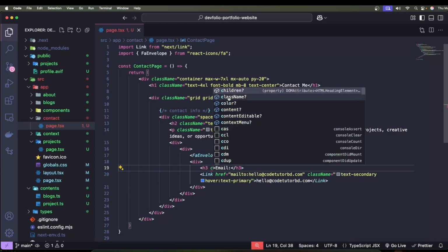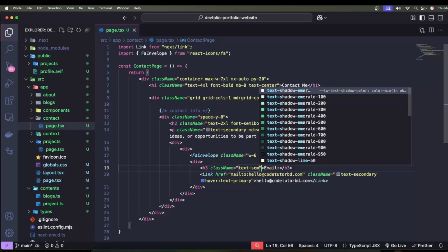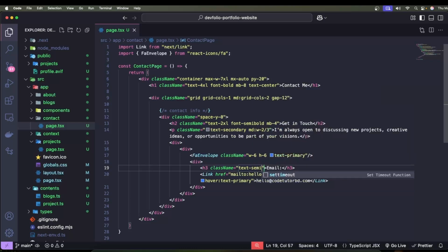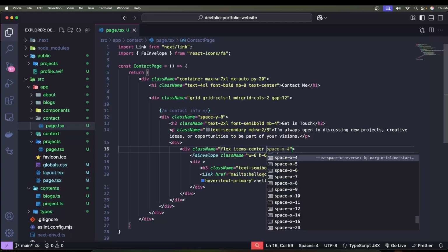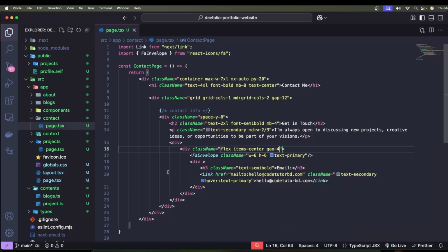On the h3 we will simply define className, and same, this will be font-semibold. So let me define font-semibold. Okay, lastly on this div we will have nothing for className. Here we can have something like this. On this div we will say this will be flex items-center, and instead of space-y, actually we can just have gap-4 here, so gap-4. And lastly, finally, the above div, so that means this div, will contain space-y-4.